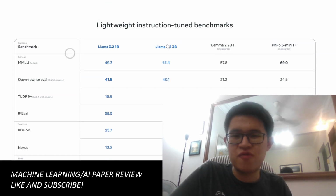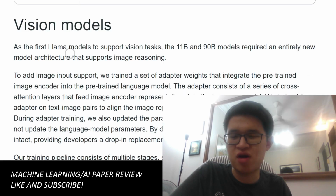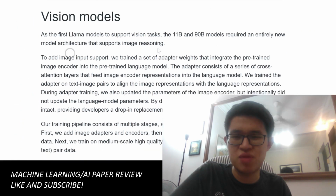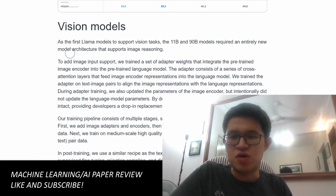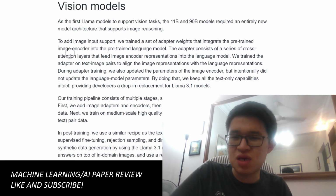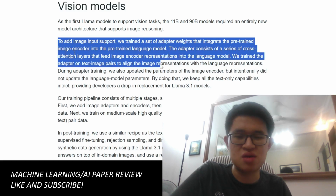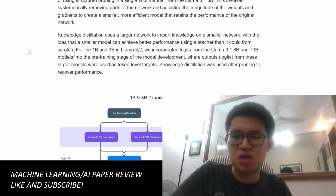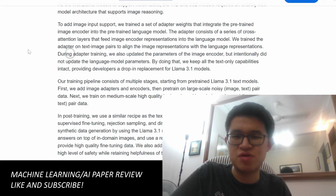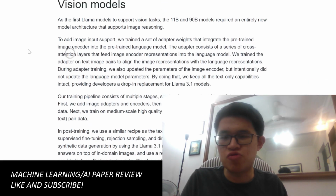But if only they had a paper or a technical report about it, maybe I could find out what they did to make it better than Phi 3.5. Okay, now there's some technical details here, and this is the kind of thing that I really like, but it seems like it's not really that in detail. Okay, right, there's some details here. So let's go through it, shall we?